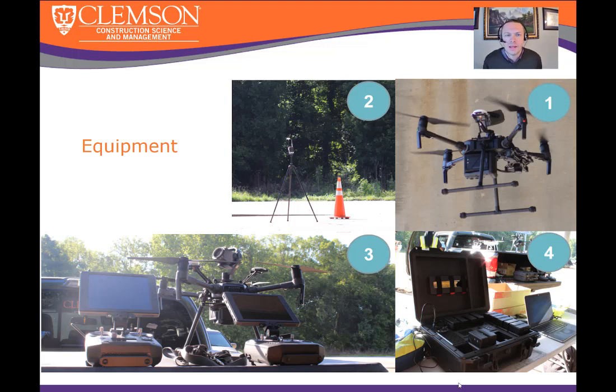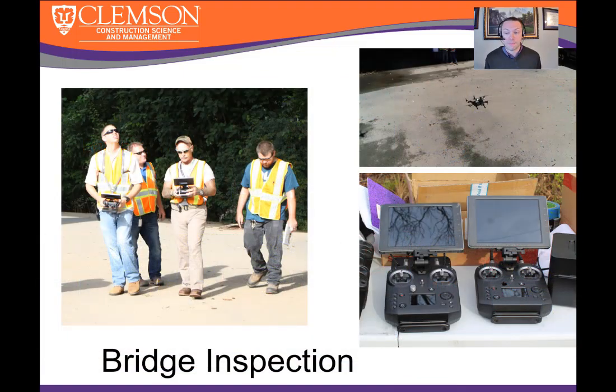It's a DJI M210 RTK. That RTK base station is in picture number 2 that we set up. Number 3, again, that's just the drone itself with the 2 controllers. One is where I would fly as the pilot, and then the bridge inspector would have the other controller and be able to manipulate the camera and see what they needed to see. And then in picture number 4 is the battery charging station. We had a surplus of batteries and were able to charge in real time so that we could charge our drone batteries at the same speed that we were depleting them.